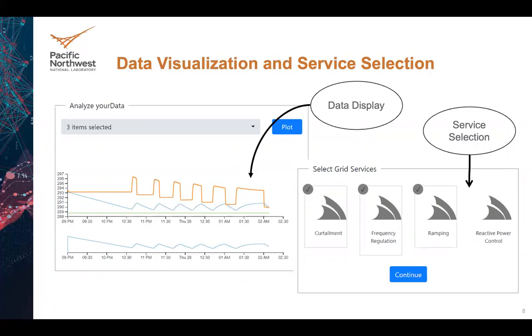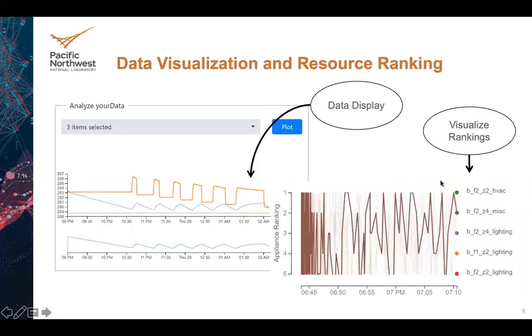Once the learning has completed, you can select different types of grid services that you would want to evaluate your assets for. And based on your selection, what will happen is that for a particular grid service, the assets that have been selected will be ranked based on their ability and flexibility to participate in those types of grid services. And this is dynamic ranking, so it will change over time as you continue to collect data and use the building. You will see how this ranking will evolve over time.